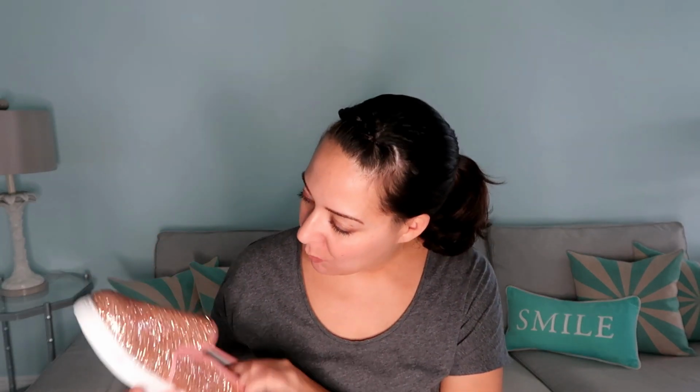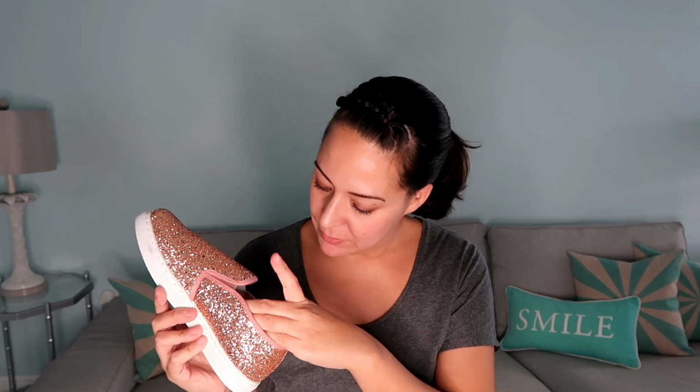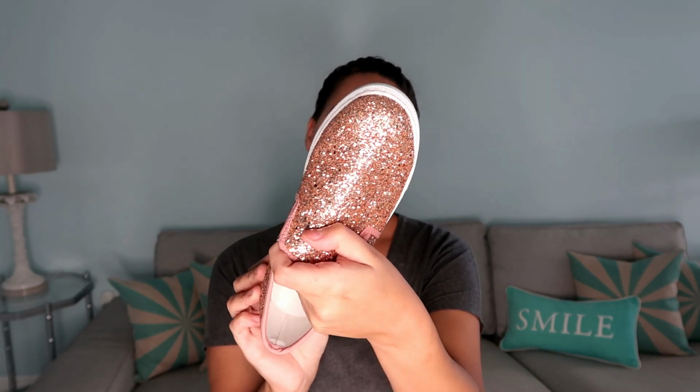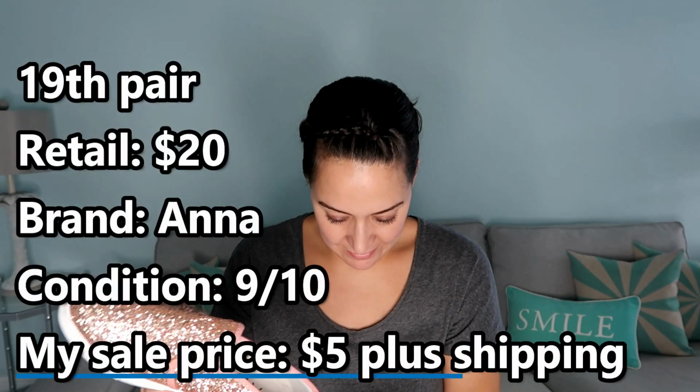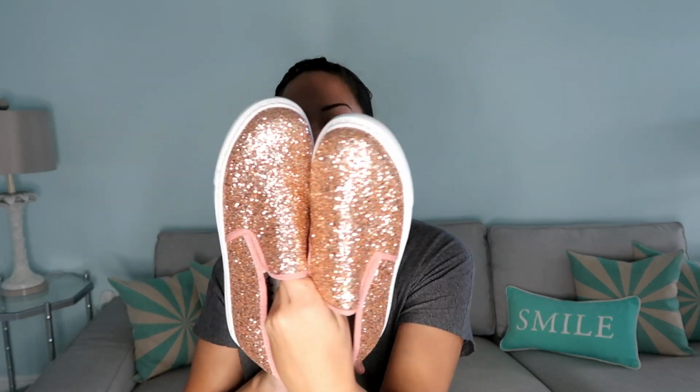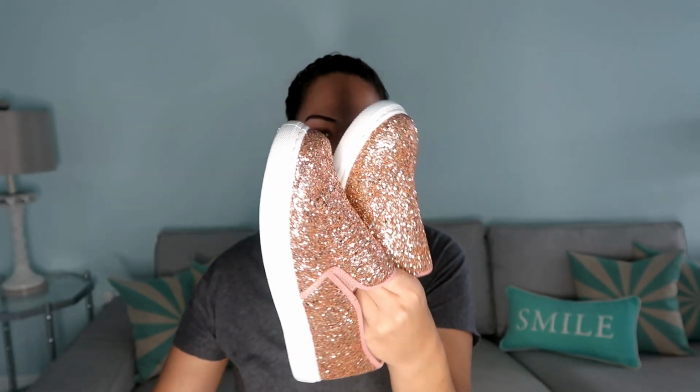Oh, these are sparkly. Wow. These are rose gold, 6.5, Anna. It looks like a nothing brand. Champagne glitter, 6.5. Cool. It's a very trendy shoe. Wondering how much of the glitter would rub off if you really wanted it to. Not much. These look pretty new. Yeah, these are in great shape.